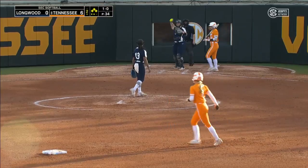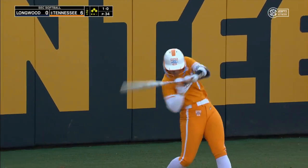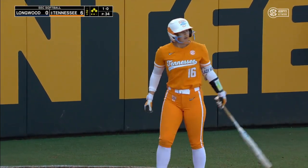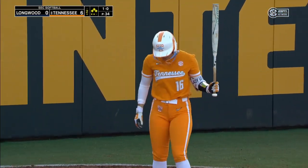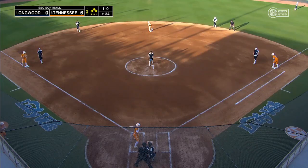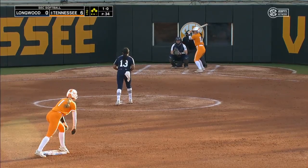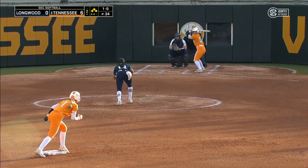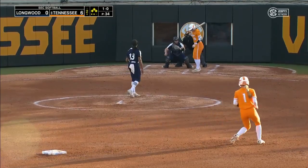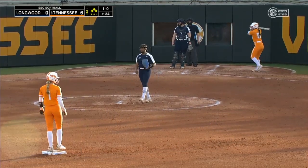And Longwood just needs to get out of this inning. They have a good offensive lineup. They know how to come back. They're never out of a game. These pitchers should be throwing with confidence, knowing that they have hitters that can back them up. They just got to get in there and let them work. Burton checks the wristband and deals the 1-0. 2-0.